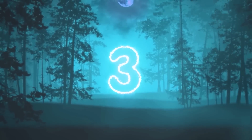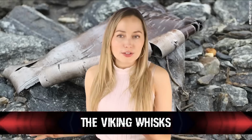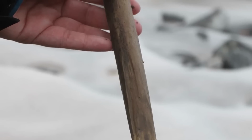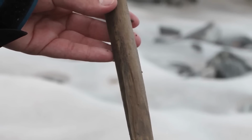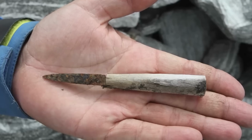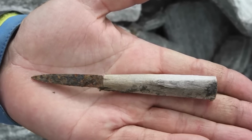In our number 3 spot, we have the Viking whisks. Technically not considered ancient artifacts, but I thought this was cool and it needed an honorable mention. The melting of glaciers in Norway has actually revealed a lost mountain pass, and with it, hundreds of Viking artifacts have been discovered. The pass was discovered back in 2011, and ever since, the glaciers have continued to melt and more artifacts have been recovered.